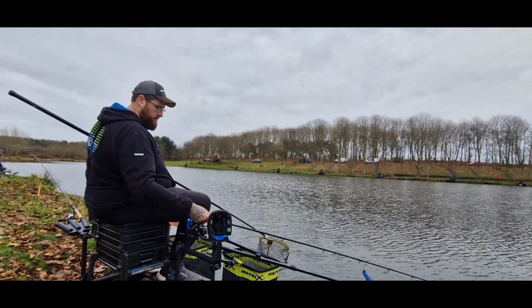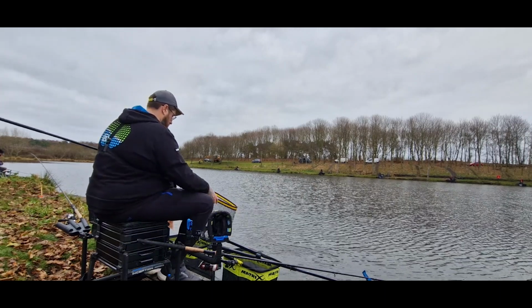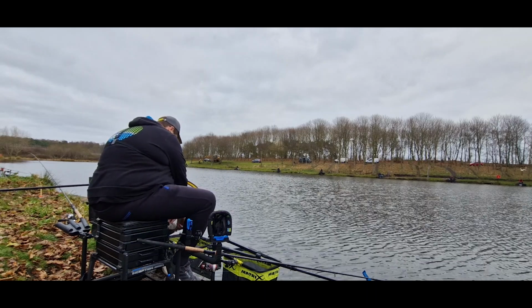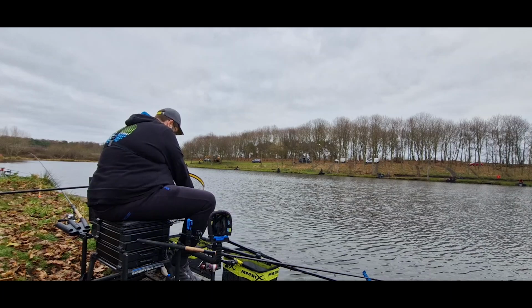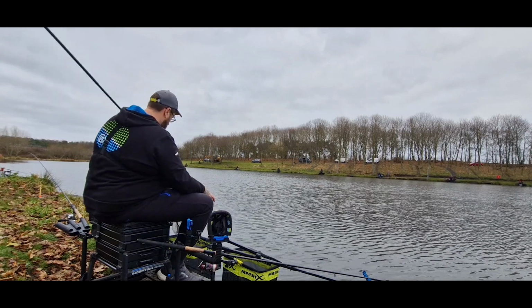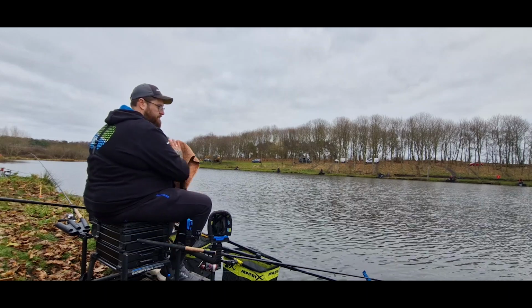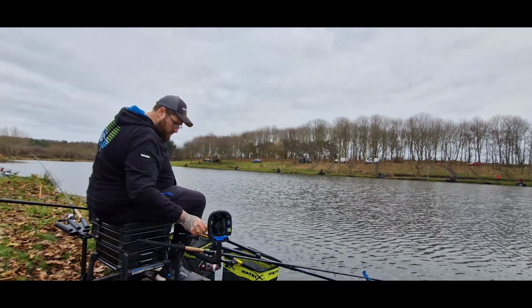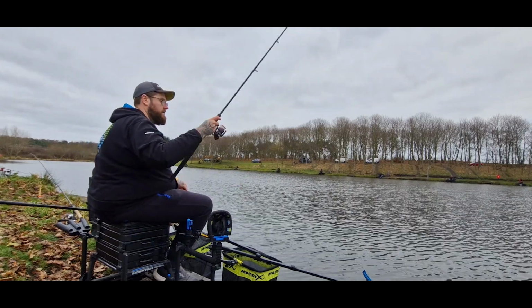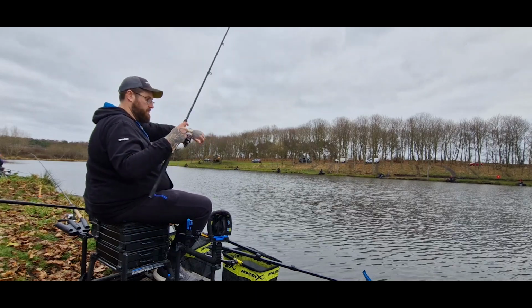No, it's not. That's a nice carp. I think that might be a crucian. No. Is it? I'm not sure. It's very crucian-esque. So we're off to a start, and we know what method we're going to stick with for a bit. Let's get back out and see if we can get another one after we've dealt with this tangle.